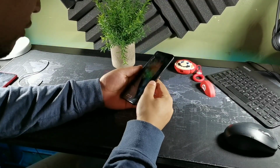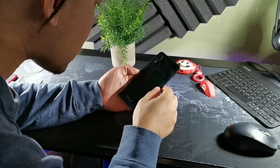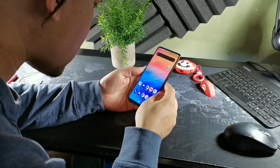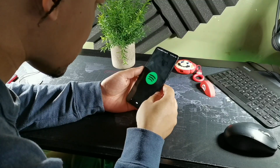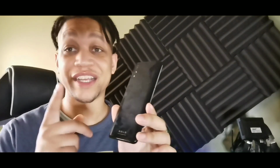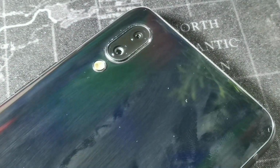You're also getting a really nice AMOLED display, which is going to be 1080 by 2340 pixels as well. It comes in this phenomenal color, which is raven black. When put into the light, it offers a really nice rainbow reflection. You also are paying less than $250, and this phone has been reduced to $199 US.